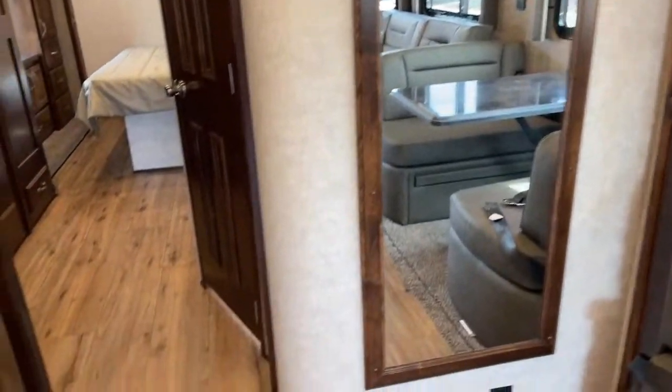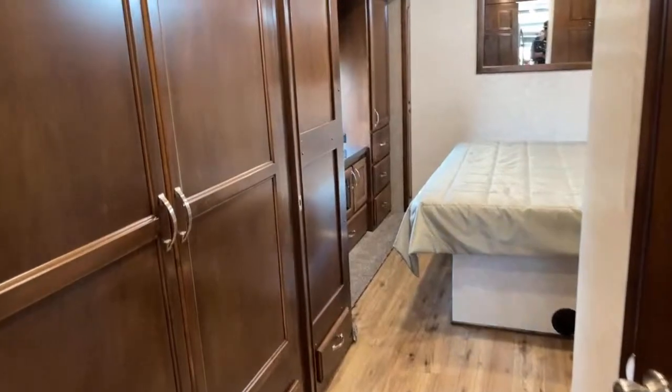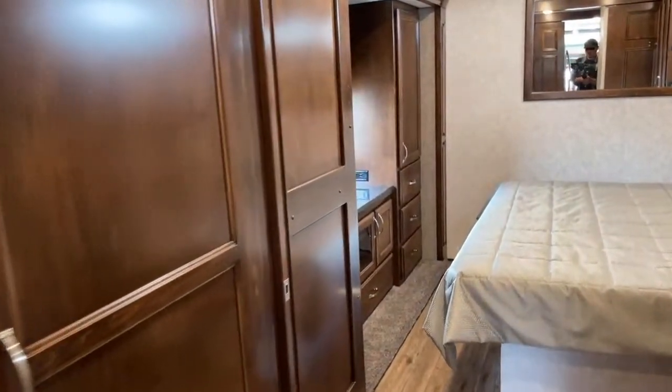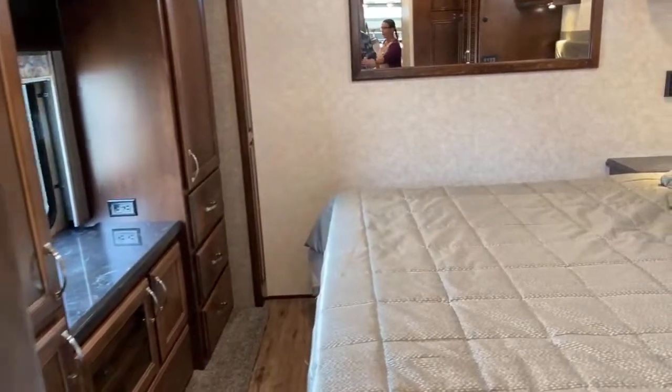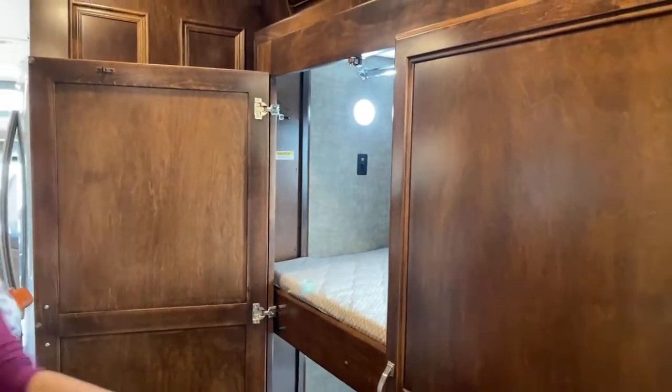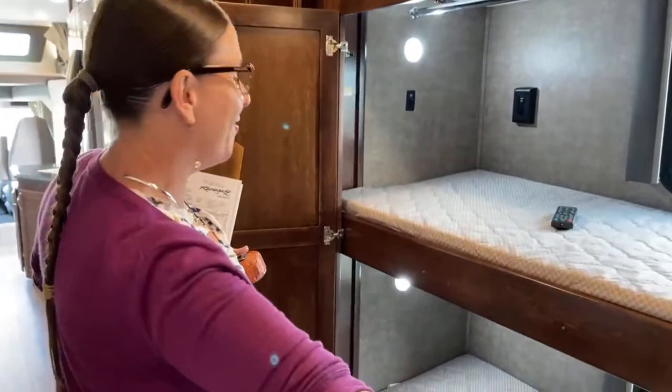mirror. And then as you go through this hallway, you'll notice that we have some other features like closet doors on our bed. So you've got this little door right here. And I won't say any names, Avon, but Avon said it was really good to have these because you could put your kids in there and they couldn't get out, which I thought was kind of funny.